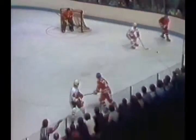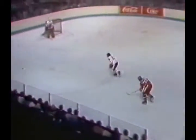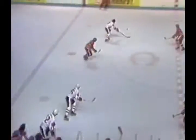8 minutes and 43 seconds remain. And the puck is sailing down the ice. Savard and Peter Stastny back for it. Potvin takes it. Ahead to Lanny McDonald. To Marcel Dionne to Sittler. Sittler gets by. Right in on goal. A shot.